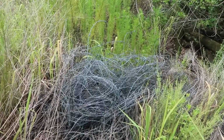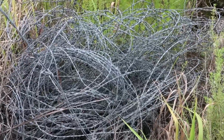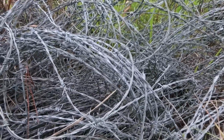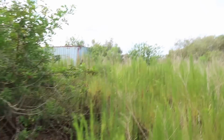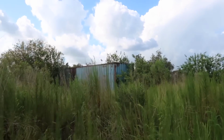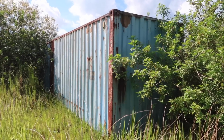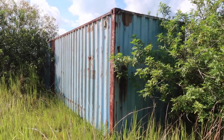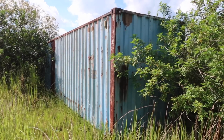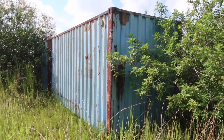All right, I see a couple things. Look at all this barbed wire just thrown here. Get a little close. But the coolest thing is over here, a shipping container, just out here in the middle of this brush. Just left out here for anyone. Who knows what's inside there? Those things are sealed pretty tight. I'm sure it's probably pretty moist in there. You wouldn't want to walk in there without a mask. I'm not going in there. We're here for Willow Bridge.